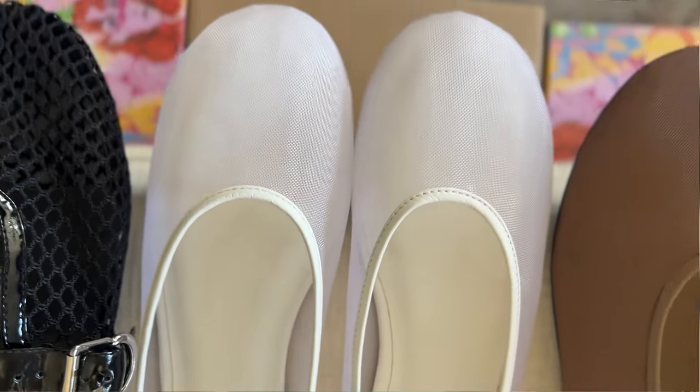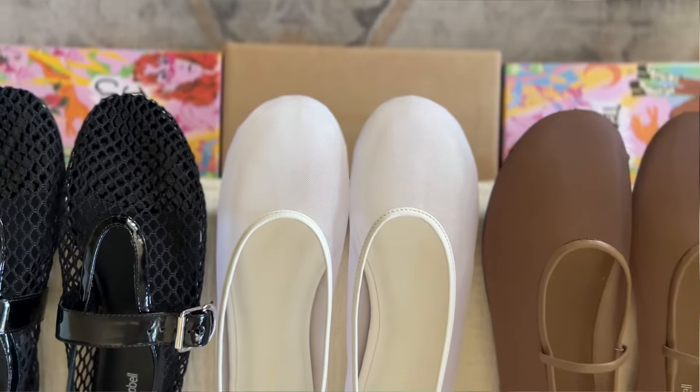Okay, you guys, that was a journey. Overall, a little bit surprised by how the whole try on went and how the shoes felt. I think if I had to choose a favorite, it is the pair that I'm still currently wearing. It's the one by Anthropologie.